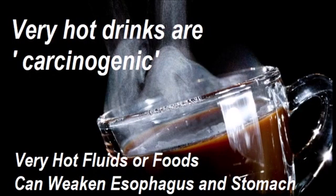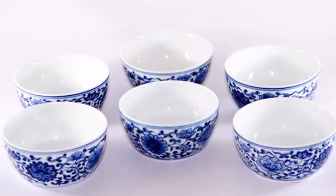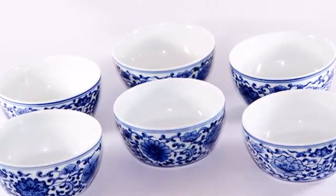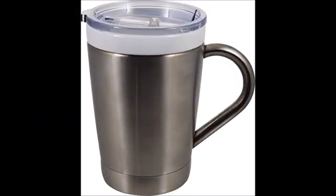So here's the first rule. Do not put very, very hot drinks or food into your mouth. They're carcinogenic. They can weaken the esophagus and the stomach. Now, the Chinese made their cups very thin without handles. If you can't hold it with your fingers, you don't want to drink it. The stomach lining is not much different than the skin on the hand. But in America, we decided we wanted to have insulated cups with handles.